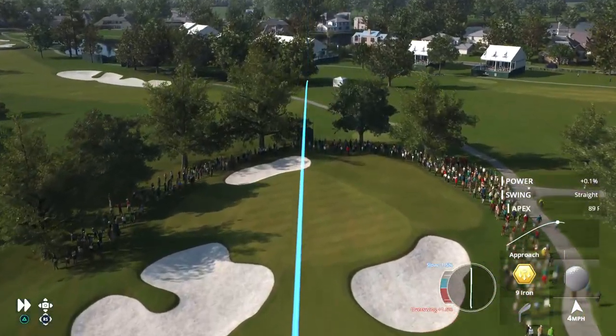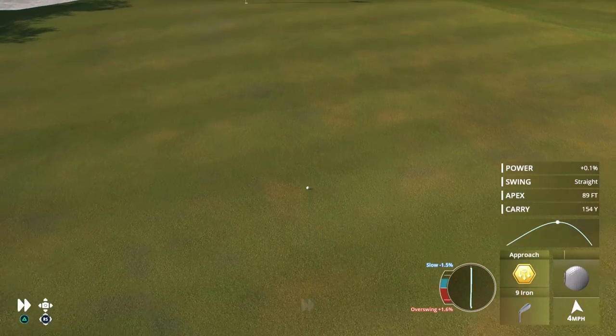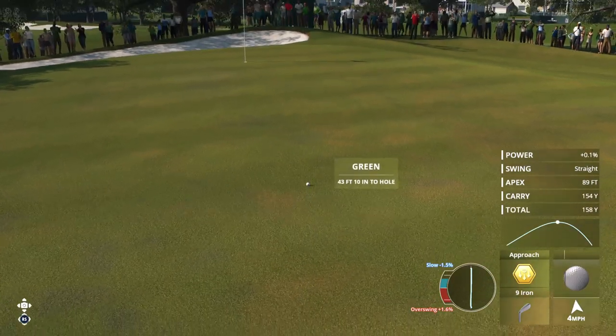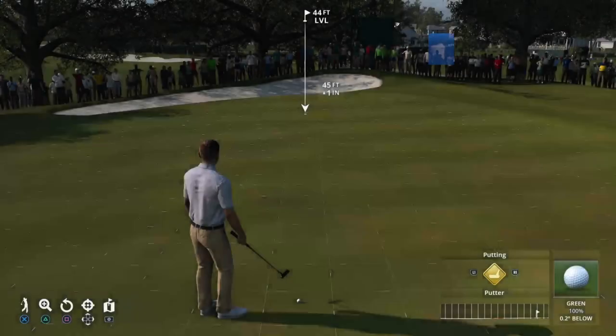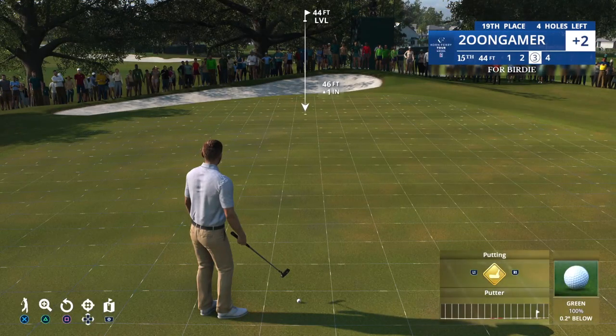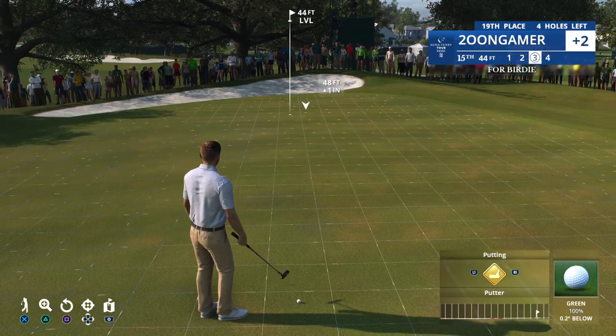Now that wind should carry it and push it a little bit further. Could be more aggressive there. Ball's on the green, I know that, but I'm looking at the flag and I don't see the ball by the flag. Doesn't need to celebrate that much. It's on the green, but that's about it. Tap-in range, but it is for birdie.